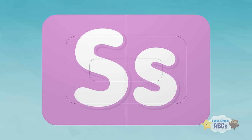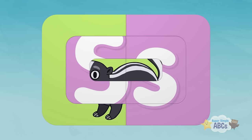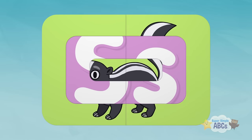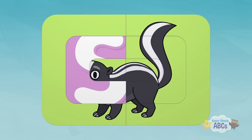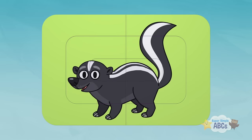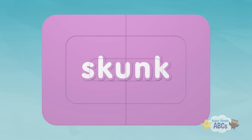Okay, last one. I see some paws. There's an eye and some white stripes. This must be some kind of animal. That looks like a big bushy tail. Yep. What kind of animal is this? Skunk starts with the letter S.